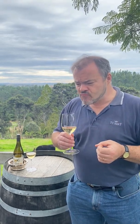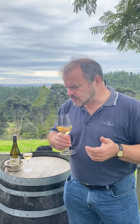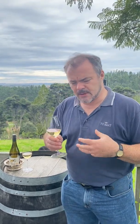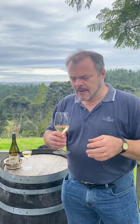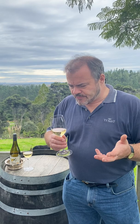On the palate, there's a mid-weight, slight dryingness, although it doesn't feel tannic. There's a slightly oily, rounded, rich, ripe texture to the wine, and the flavours are quite restrained. There's not that obvious passion fruit guava note that you'd expect with a Sauvignon Blanc, but at the same time, there's tiny hints of that green pea pod underneath. Flavours, because of the acidity, lasting really well.